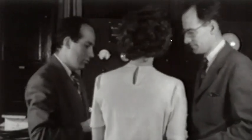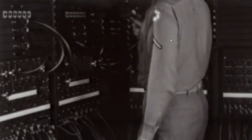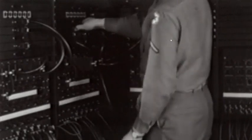Designing the correct configuration for each new program takes days. The programming was very difficult. Lots of switches and plugs needed to be repositioned by a lot of people. So it was clumsy by today's standards, but it could be programmed.